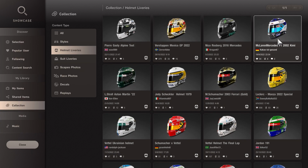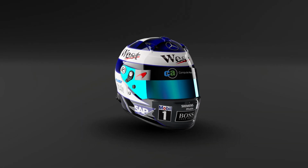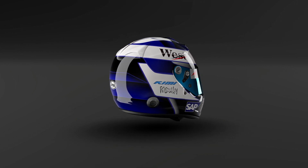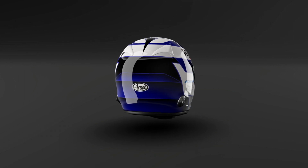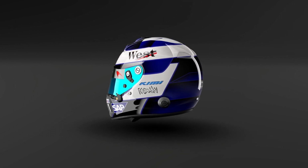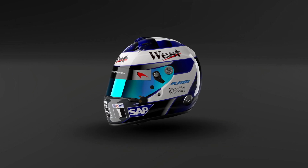Looks phenomenal. So another fan favourite, Kimi Raikkonen. A lot of people love Kimi. And yeah, this is when he was at McLaren, so this was 2002, I believe it said there. Great work. I'm sure this will be popular amongst a lot of you.